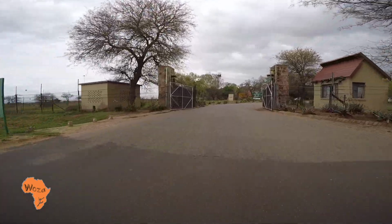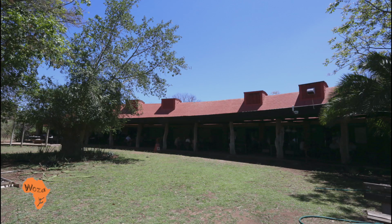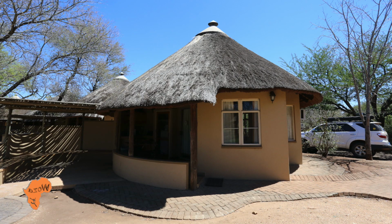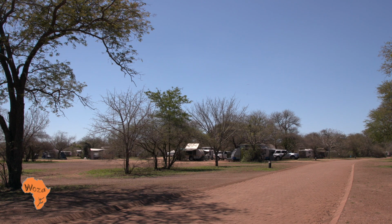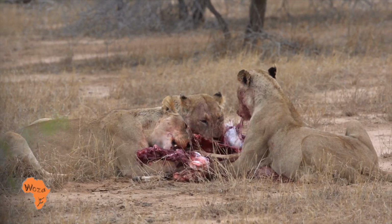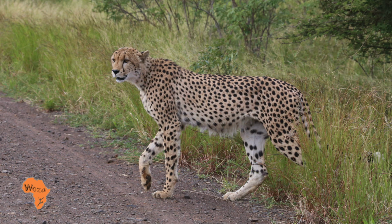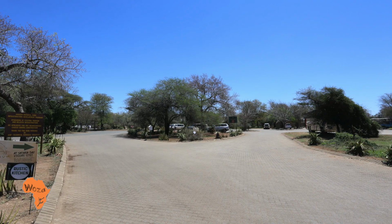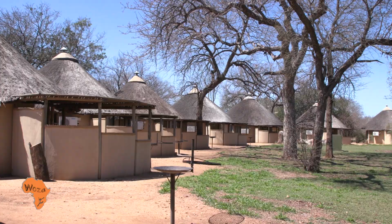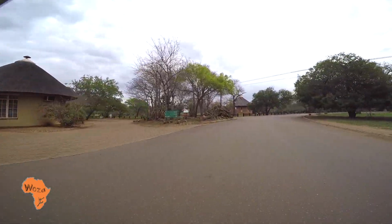The ambience of Satara Rest Camp recalls the mood of colonial Africa with red-roofed public buildings, thatched rondavels and neatly raked paths. It is one of the best camps for viewing lion, leopard and cheetah, and is the Kruger National Park's third biggest rest camp, providing a wide range of accommodation. And for me, it's one of my favourite camps in the whole of the park.